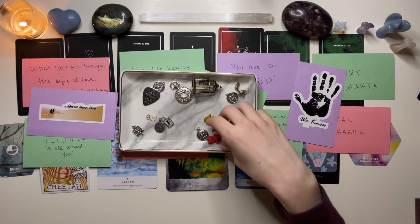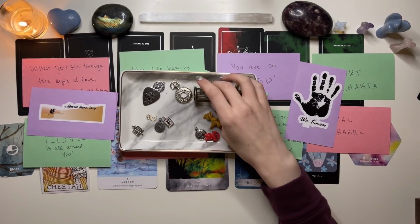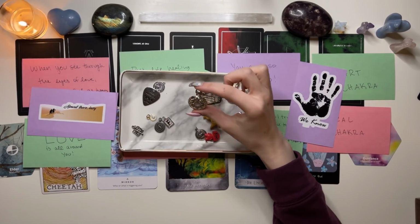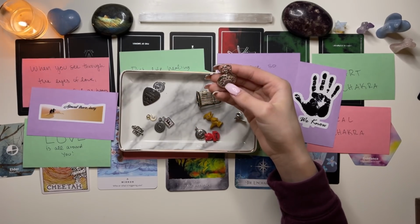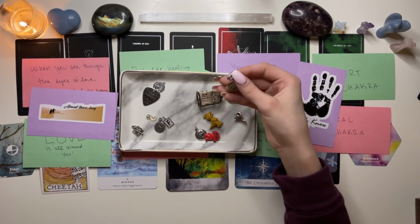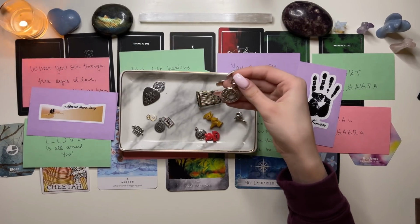But yeah, if there's any unanswered questions, or if there's any questions I didn't answer in this reading, go to the first reading, because I think it will answer those. But we also have this pocket watch here, and I feel like Spirit is saying that some things will just happen in divine timing, and you have to trust them and take action towards what you feel in the day-to-day. But I also think living too far in the past or too far in the future isn't very helpful.